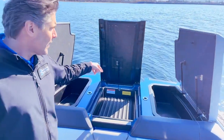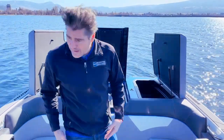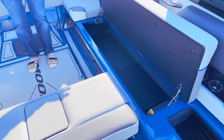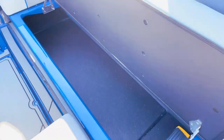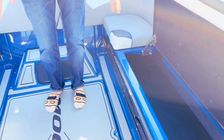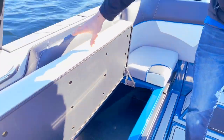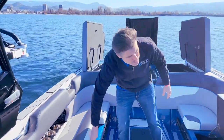As we've seen before, that'll drain down into the bilge. We have all the ballast in here. It's 4,000 pounds. It's all concealed, hidden away. So that retains all of this cabin area for storage. All through here, nice premium features. We have hinges on these large side seats, so you're not fumbling with those.